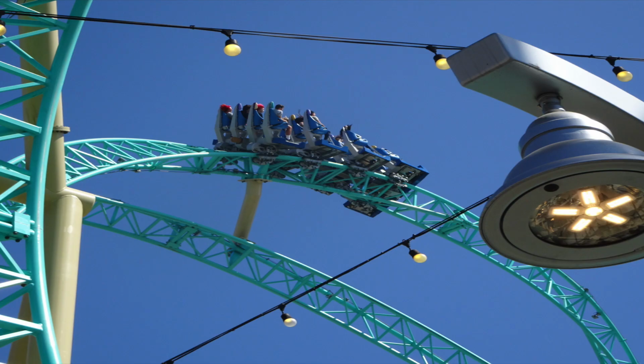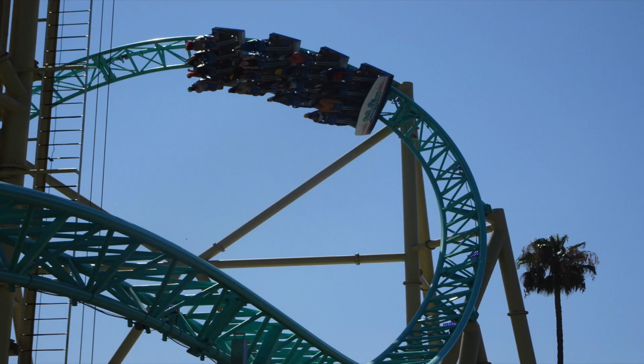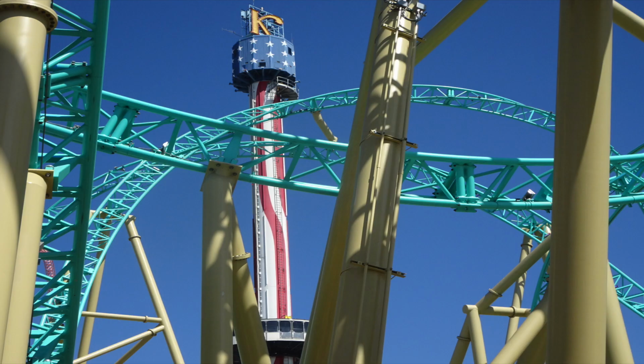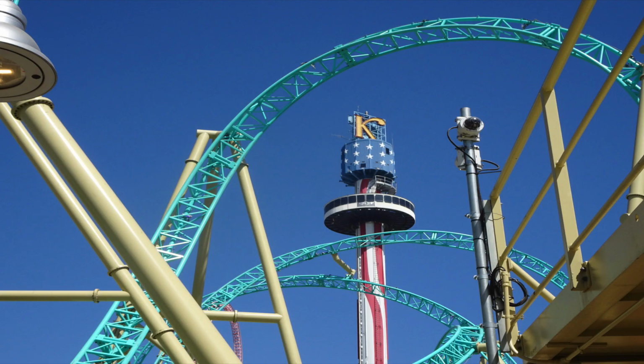So we have Sierra Sidewinder, which is really good, a very fun spinning roller coaster, excellent stuff. Pony Express, which is also really good fun, admittedly a bit short, but still enjoyable. The cars are also a little bit strange with the pony seat kind of design, but again, it feels safe, feels comfortable, good stuff.